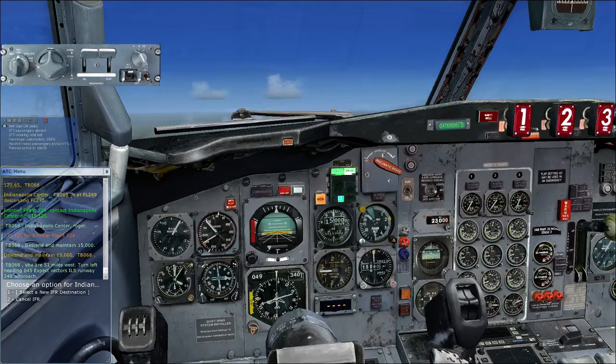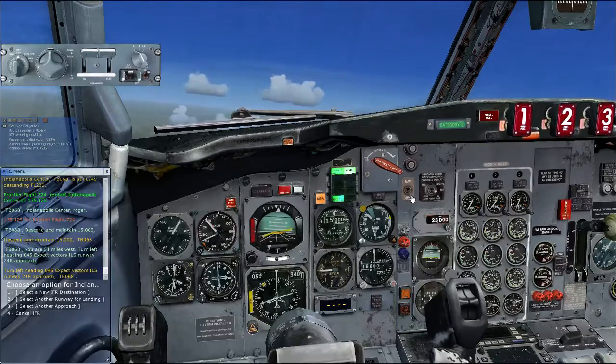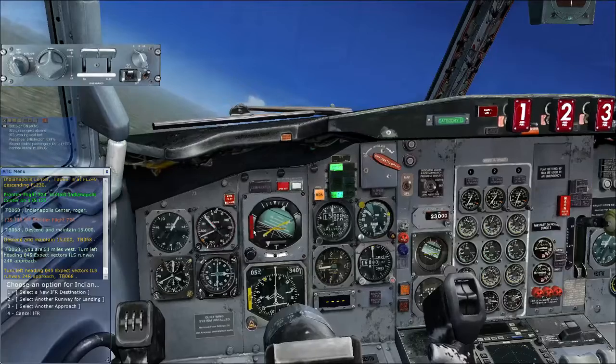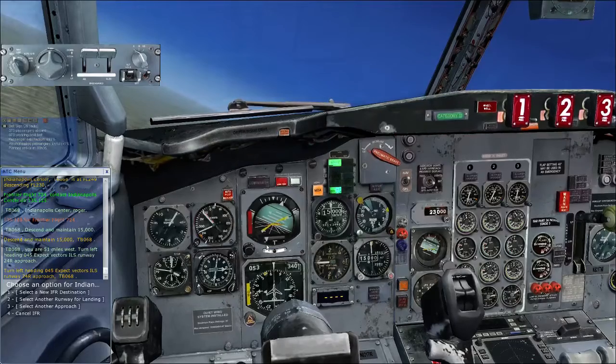Tango Bravo 060, you are 51 miles west, turn left heading 045, expect vectors, ILS, runway 24, right approach. Turn left heading 045, expect vectors, ILS, runway 24, right approach. Tango Bravo 060. ILS 24 right.